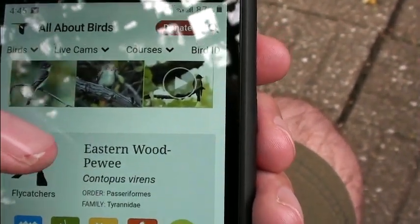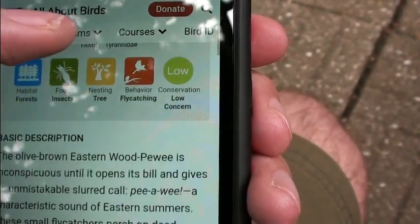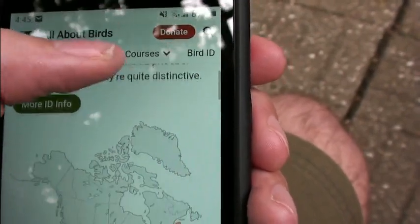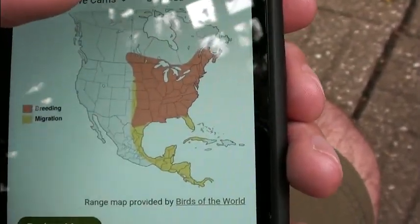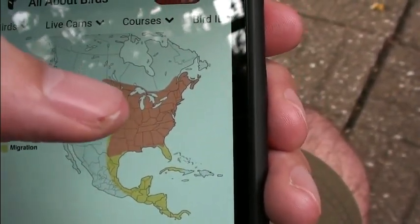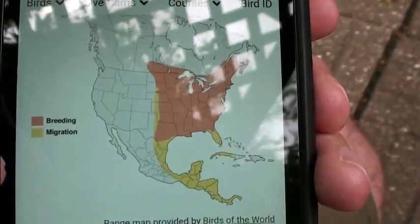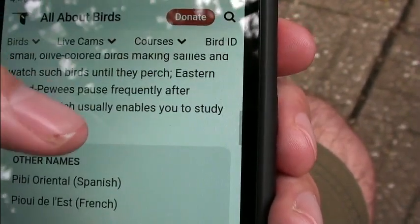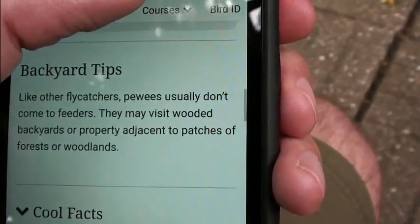So I verified some pictures, some descriptions about what it'll look like, its range. It looks like actually breeding is in our Illinois area. You can see by the color there. So it is in our region. How to find this bird, some backyard tips.